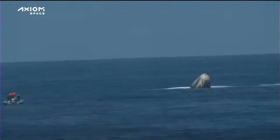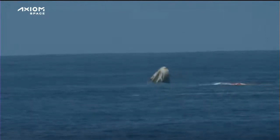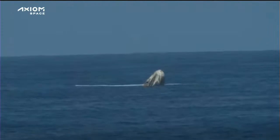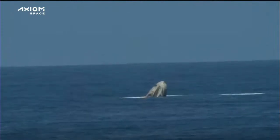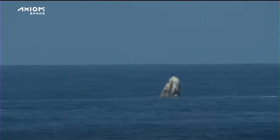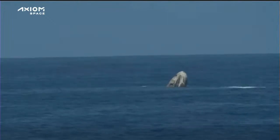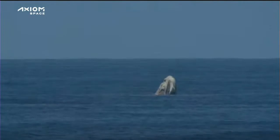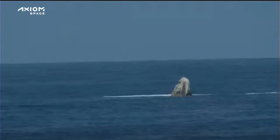All right, well, good calls there from MLA and Core. And we copy all. Crew excited to be home. All of us on ground happy to have crew back home. Now, the teams have been ready and waiting about three nautical miles away, so it's going to take them about 30 minutes to make their way to get the crew inside Dragon.